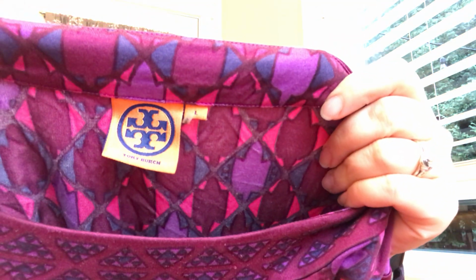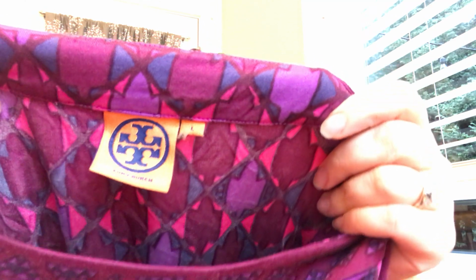So many of you are familiar with the Tory Burch tag. It can look different depending on the year that it came out, but there's no other flaws that I could see off the bat with this dress. So anyway, I love it. I think it's cute. I love the pattern and the style. And how often do we find Tory Burch at the bins? Not super often. I've found it a few times, but that was exciting for me.